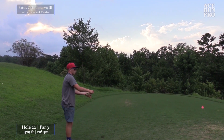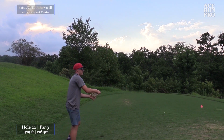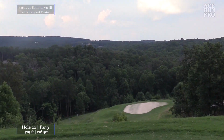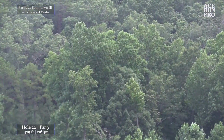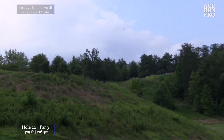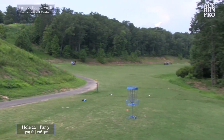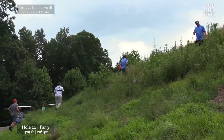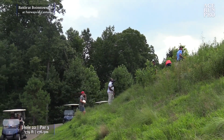I like the shot throwing it straight, almost level with where the player is standing here, out over this golf green, and just carrying the whole distance of the hole. And then once you cross over the green, fading left. You're going to see one go a little early here. But he's down there on the flat, so can't be too upset about it.